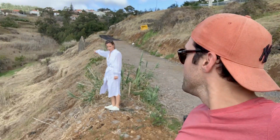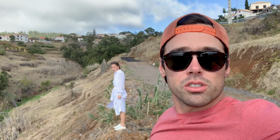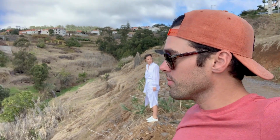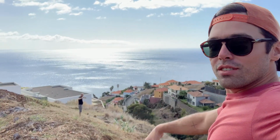That's it. That's why we came to Ilha da Madeira this time. Three vacas. Those cows might be our new neighbors in the near future. And a very nice view.